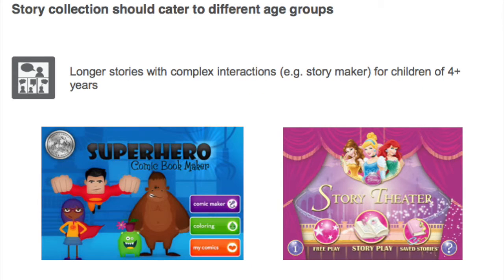And as for the older children, say 4+, they would like more complex interactions, a longer, more interesting narrative. And some interactions that we saw were really popular were things like the story maker functionality, where the child can himself or herself make a story, record their own voice, move around characters, that sort of thing.